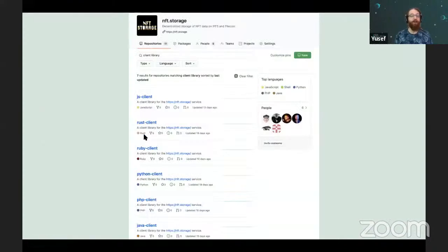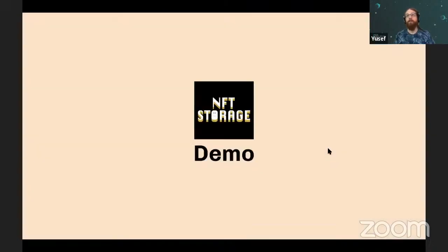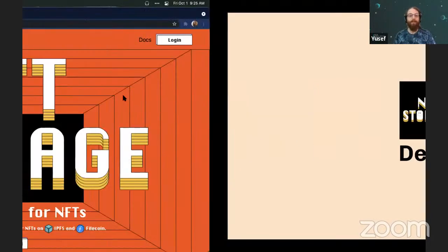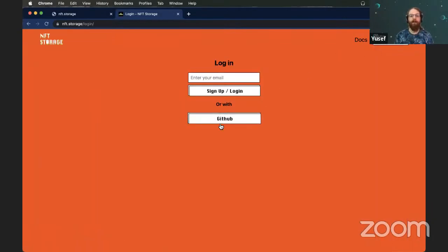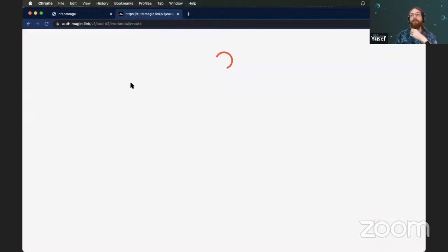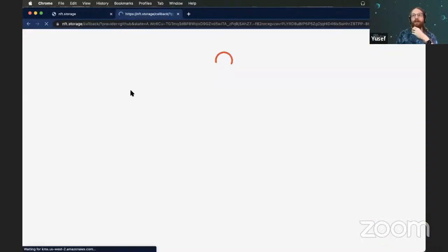So these are the various clients that you can find on our GitHub, the NFT.Storage organization. And I'm just gonna take a few minutes to show you what NFT Storage looks like. So here's the site. I'm gonna log in with GitHub since I'm already signed in with GitHub here. You can also enter your email and it'll send you a little magic link to click on.